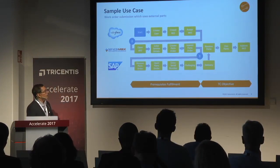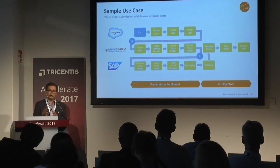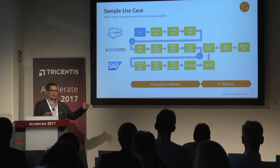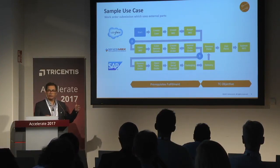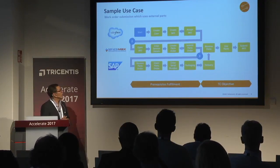And all these integration pieces are done in batch mode. They are done on a time cycle, right? So we couldn't have a test case start in one system and then wait until the data had moved, right? So we had to figure out how to resolve that particular problem.